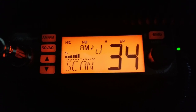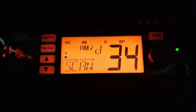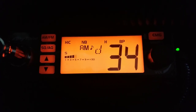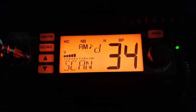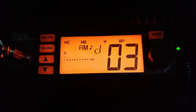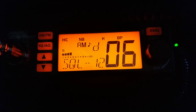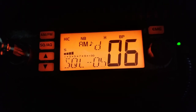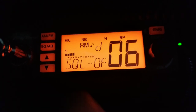There's also a setting inside where you can have that time out instead of carrier out. So if somebody's blabbering on and you don't want to continue to listen to the conversation, after so much time, it'll go ahead and scan again. To get out of scan mode, you simply key up the microphone and back to normal. Normally, I don't use squelch or scan unless it's a real, real quiet day. So we'll go ahead and shut that off.